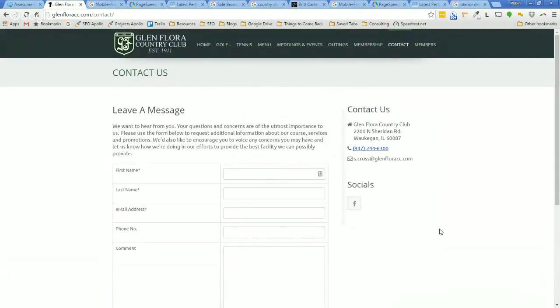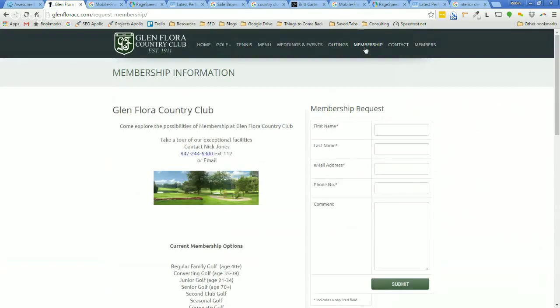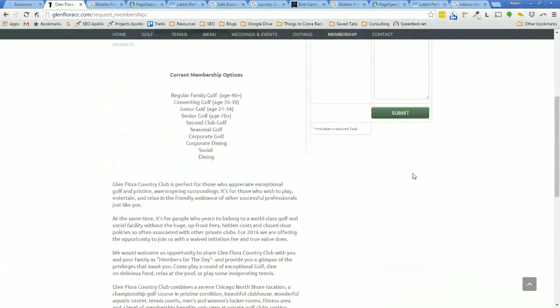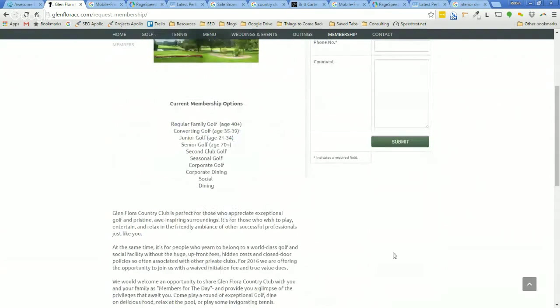But let's say if you wanted them to have the option of filling out a full form for joining for membership, you could put that on the membership page. I see that it's also a simple form here, but you do have contact information here too. Another option would be to download the form and fill it out online, so that when they get there, they don't have to fill it out.